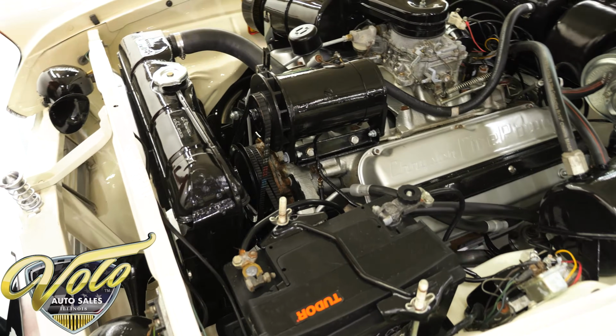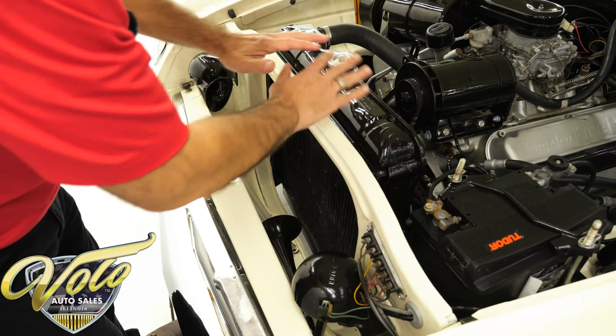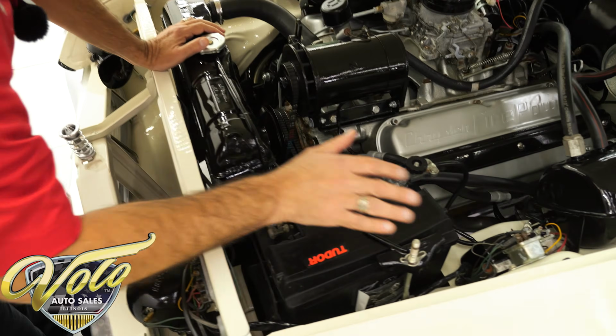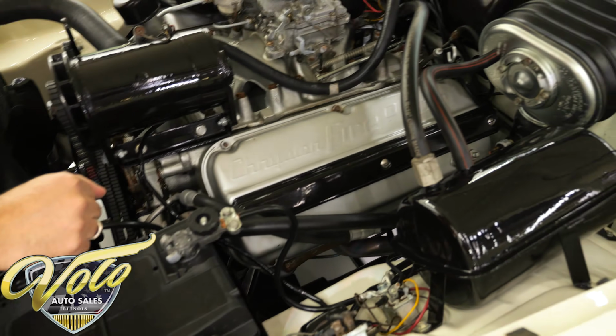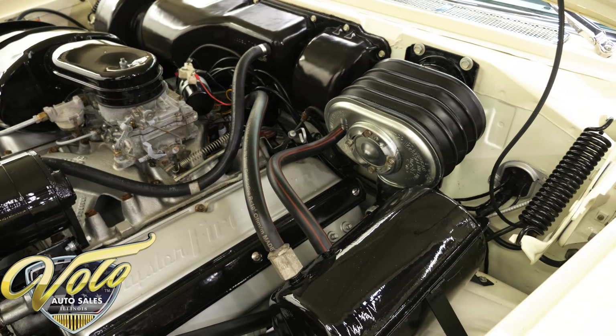Has two horns, radiators painted, batteries bolted down. Does have power steering, has power brakes. It's a beautiful motor compartment.